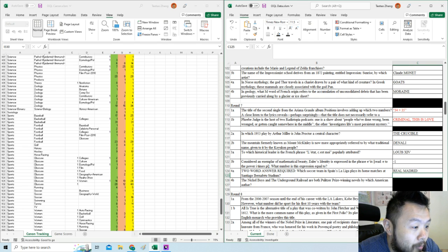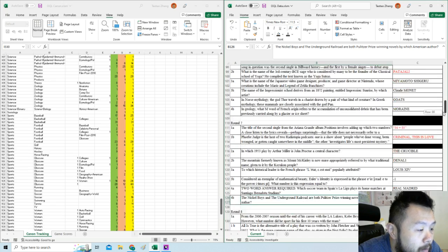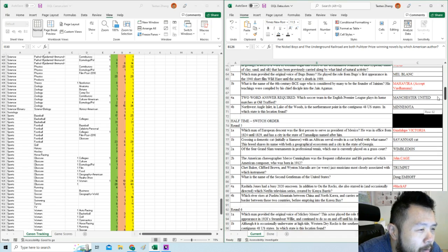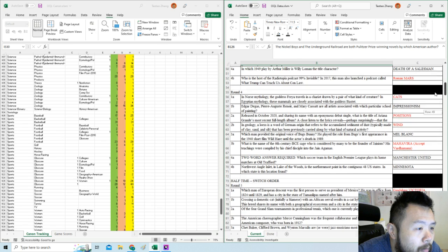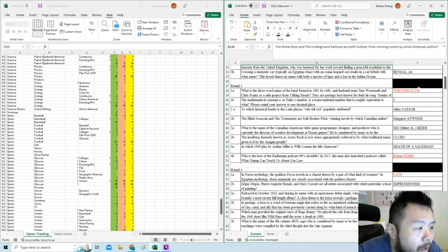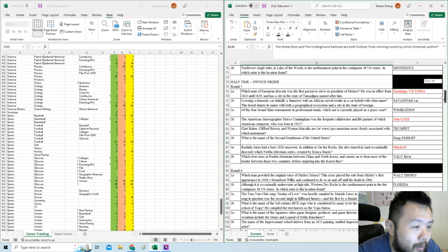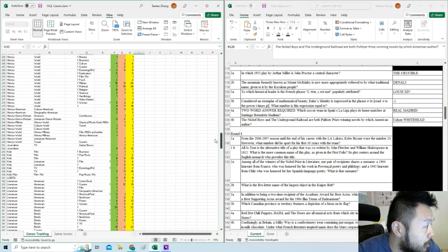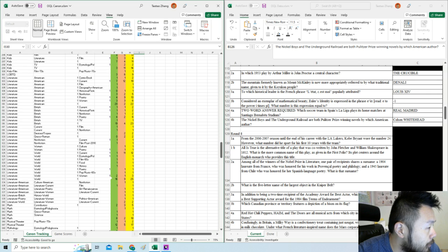Nickel Boys and Underground Railroad are by Colson Whitehead. Okay. What's a companion to that one? Just looking for an author? Yeah, Margaret Atwood. Okay, Literature American Current and Literature World. Literature World got that one, and Literature American Current got that one.